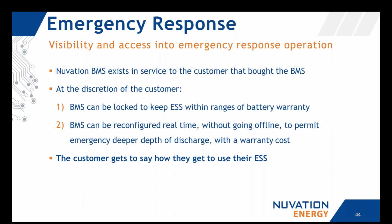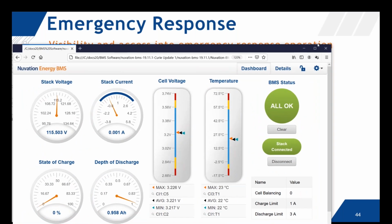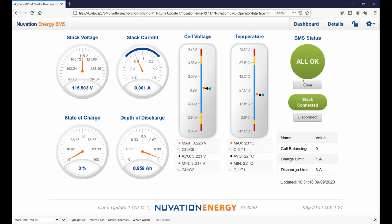At the discretion of the customer, the BMS can be locked to battery warranty ranges, or it can be reconfigured in real time without going offline to permit an emergency or deep depth discharge with a warranty cost to that. To see what that looks like, I'll drag over a real-time system that we have operating.